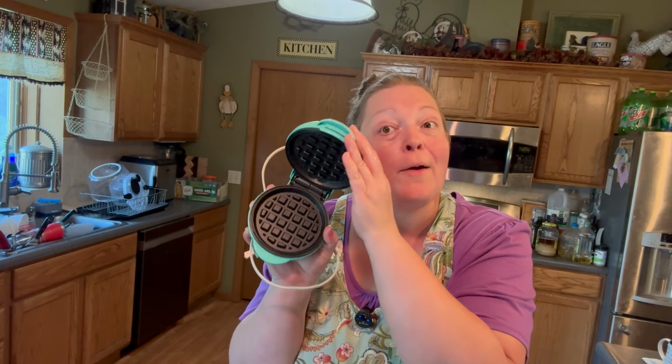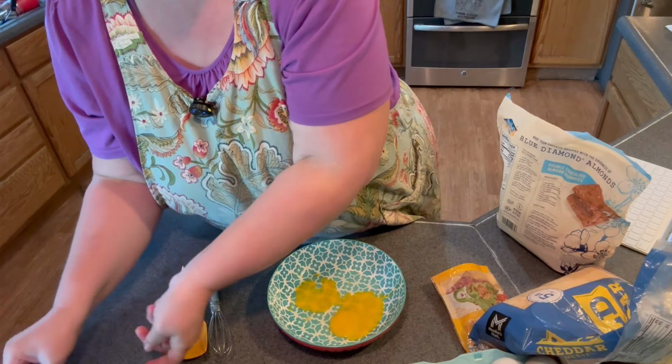I almost forgot. We also need a mini waffle maker. My cousin found this at a thrift store for me for $5. I need to plug this in. All right, let that get warm.